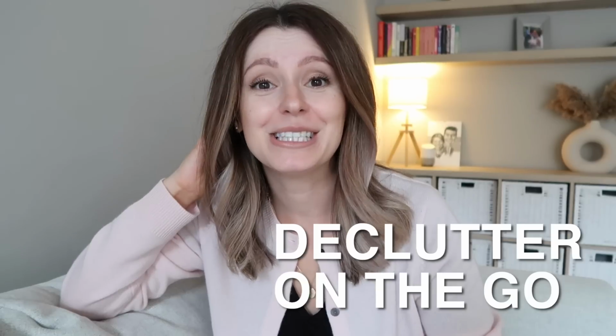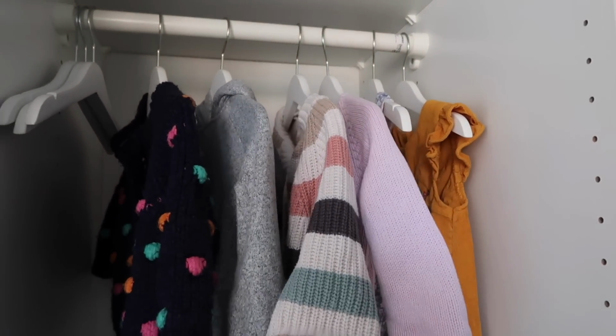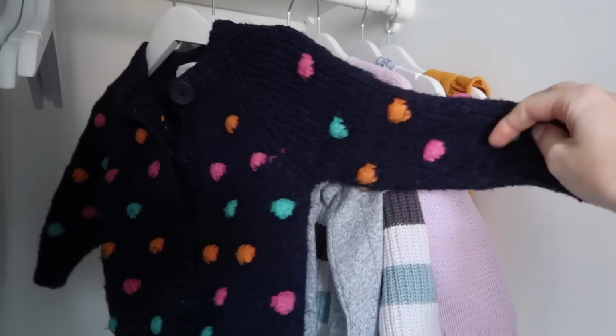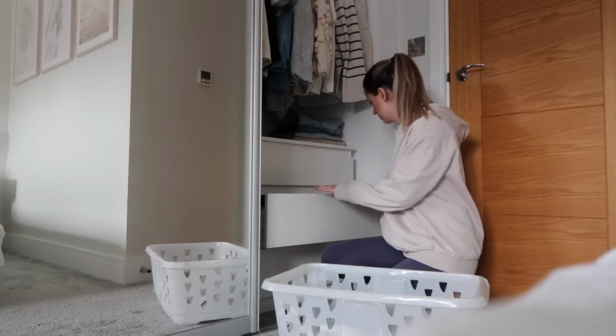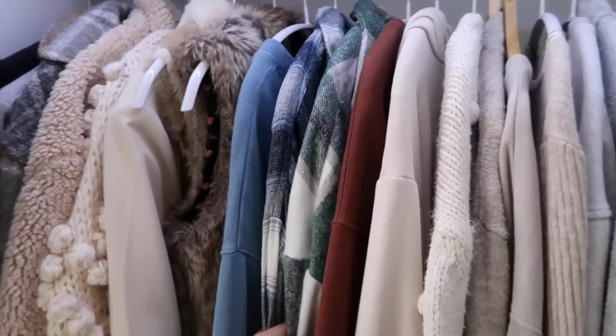And also declutter on the go, aka the out box that I always mention. If you can make decluttering part of your daily or weekly routine, it will actually speed up the process without it feeling like this massive task that you have to do. So when you're going through your kids' wardrobe and you realize, oh, they actually haven't worn this hoodie in a long time, because maybe they don't like it or maybe they've outgrown it, then I can just grab that hoodie, put it in the out box, and the next time I have a trip to town or to a charity shop, I can simply take it with me and get it out of my house.